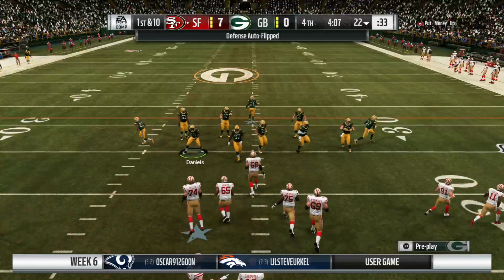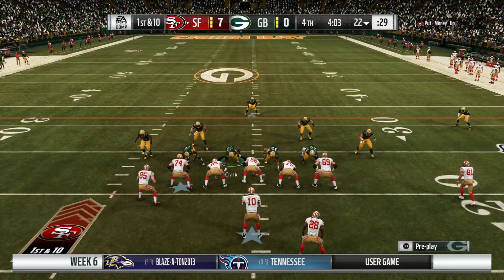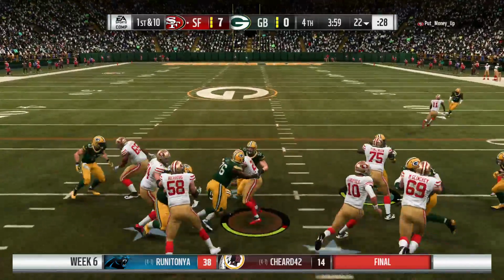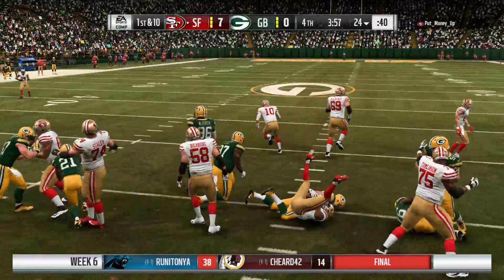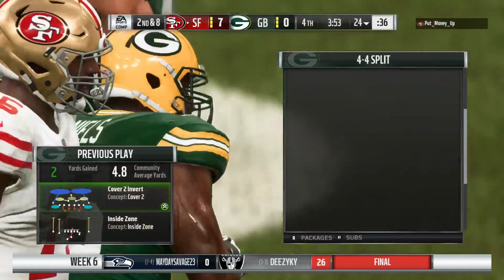Here we go. Hurry up. They'll run it now out of the gun, and a short gain there as he'll get it up only to about the 24. Give him a couple on the carry there.